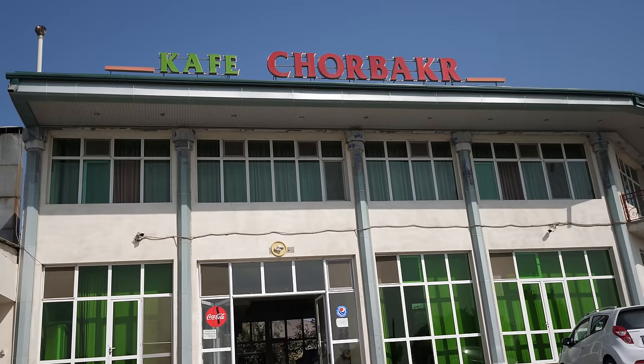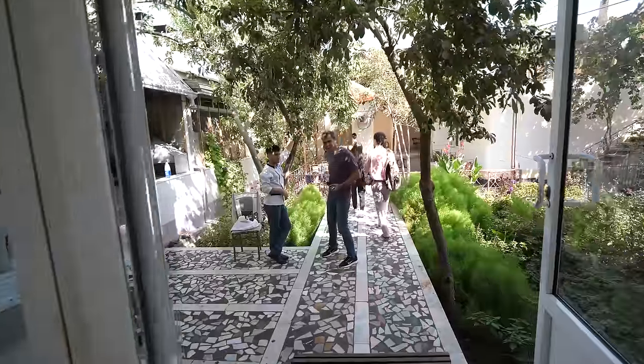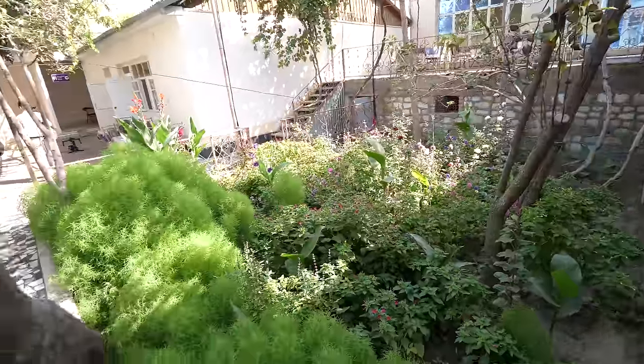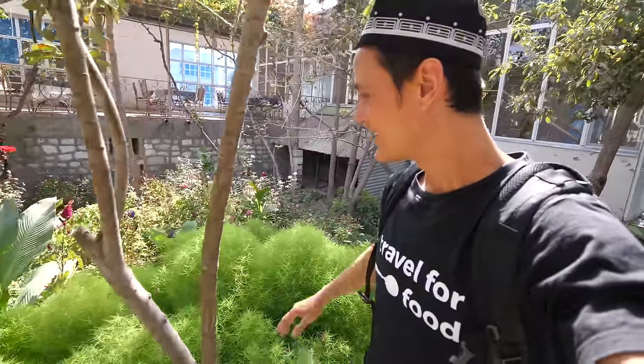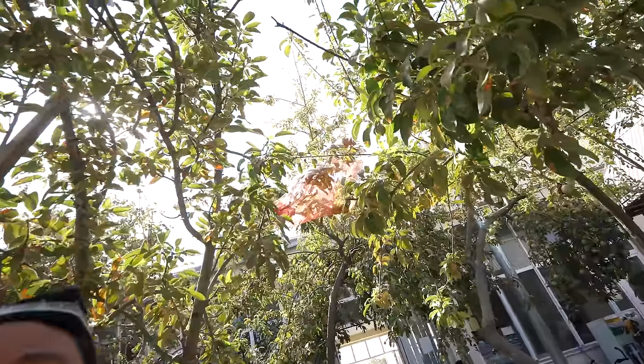We drove just about 15 minutes outside of town on the outskirts of Bukhara to this restaurant, and oh, there's definitely meat in the air. Doesn't really look like much from the outside, just glass panels and a big building, but you come back here, it's a beautiful courtyard, the flowers, the grapes, an apple tree. This restaurant is known for their tandoori lamb, and so that's what we're gonna eat.